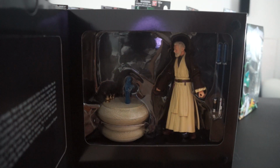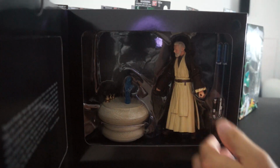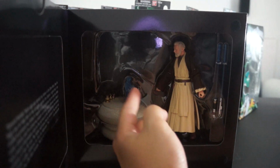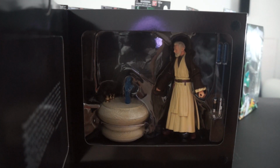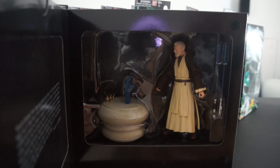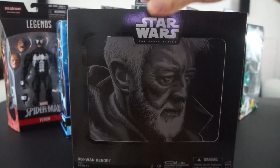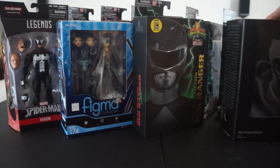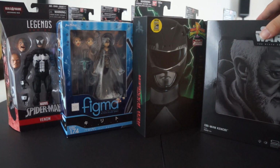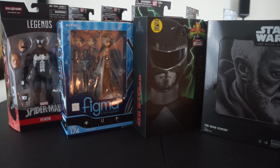And there you have it, guys. That is freaking epic. We have Old Man Kenobi here with two different lightsabers. We have this nice, awesome display piece right here that has some built-in electronics and sound. So that is pretty freaking epic. Yeah, this one must have taken him some time to get, but I am very fortunate to have this guy pick it up for me. And so I have this one in my collection. So there you go.